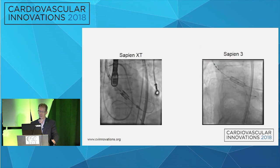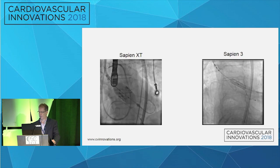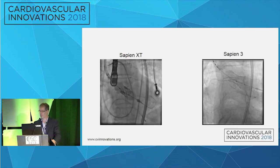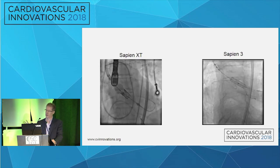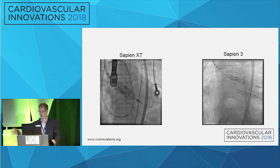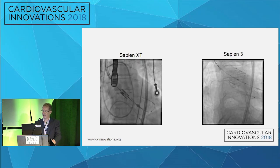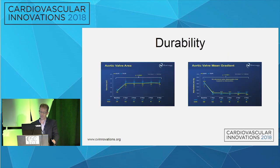As you can see here, when we deployed a Sapien XT valve, there was very little predictability on how the balloon was going to expand. Well, if you can see on the other side how you basically expand a Sapien 3 valve, there's relatively no movement whatsoever as the valve is deployed. And all of this happened because of the combination of the delivery system, the change in the balloon, and the change in the cell design. And as a result, now we have a highly predictable platform that avoids us from having valve regret.